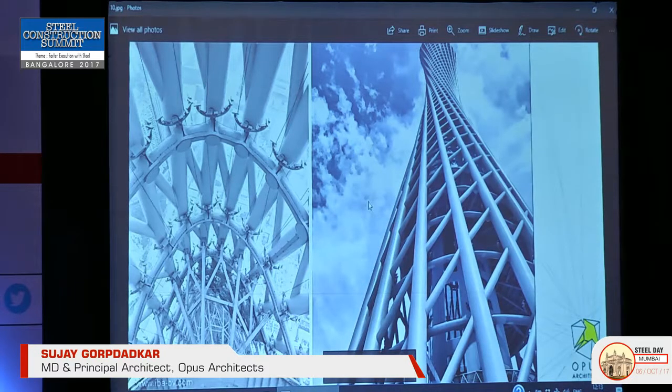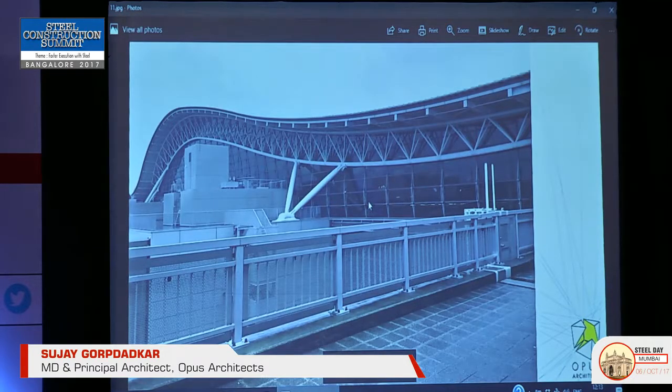There are tens of thousands of separate steel elements which had to be designed, profiled, fabricated and installed, where each element was again different. So the engineering aspect, obviously Arup did this, and they did a fabulous job. So here again, steel is used in a very different expression. This has been a favorite.